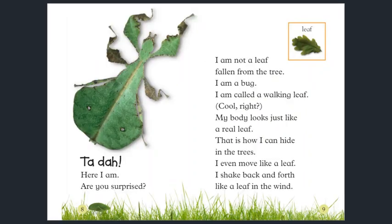Ta-da! Here I am. Are you surprised? I am not a leaf fallen from the tree. I am a bug. I am called a walking leaf. Cool, right? My body looks just like a real leaf. That's how I can hide in the trees. I even move like a leaf. I shake back and forth like a leaf in the wind.